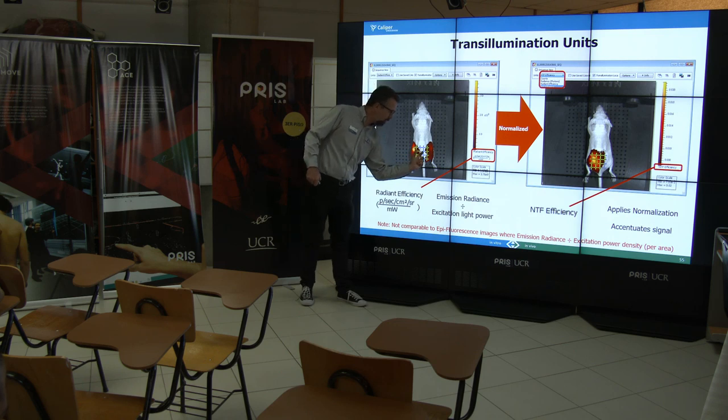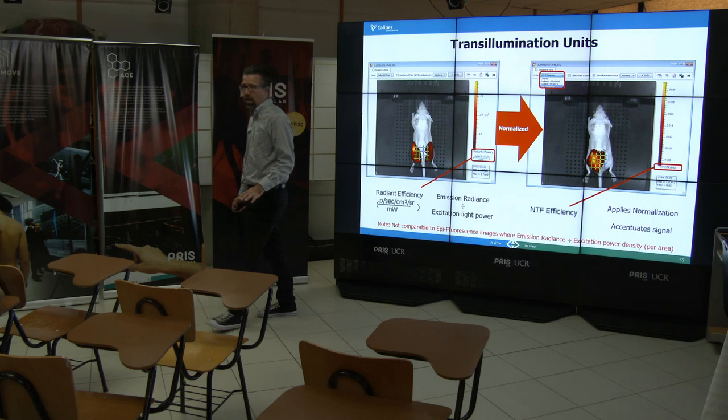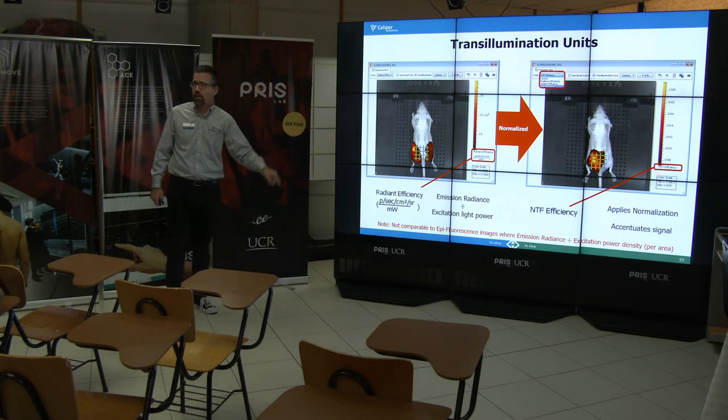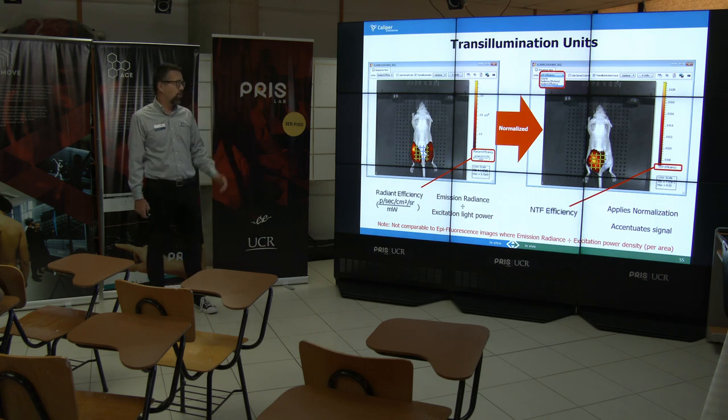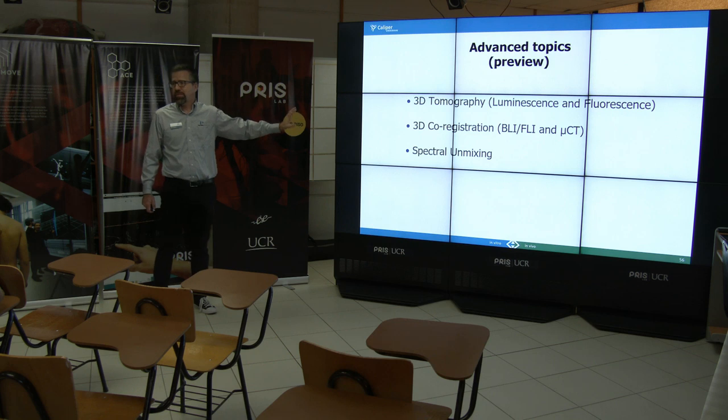But to travel here, up, it had to travel to further reduce your amount of tissue autofluorescence. So I highly recommend that you at least check this out when it comes to looking at your images, because hopefully it saves you a little bit of time. Okay, these are advanced topics.